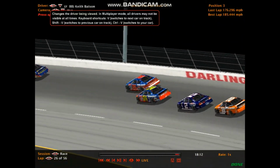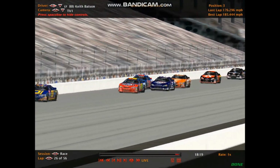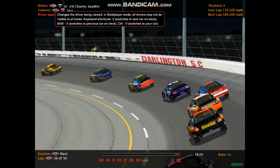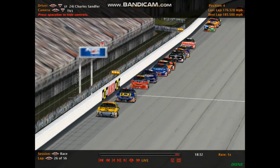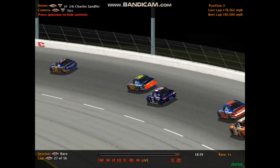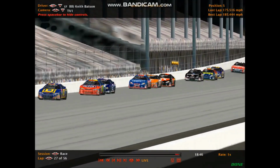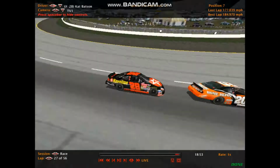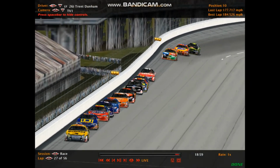And now battle for third place going on here. Charles Sanford moves inside of the 88 Keith Batson. Charles has third place right now, excuse me, not second. Sorry, I can't talk today. Young running in fourth position. Fifth is Batson. Sixth is Osborne. Actually, Osborne is sixth. Cat Batson is seventh. Eighth is Bieber. Ninth is Andrews. And 10th is Dunham, the pole sitter in this event.